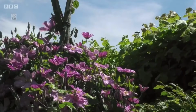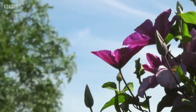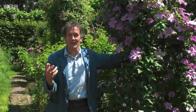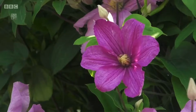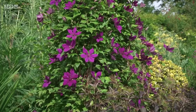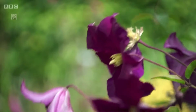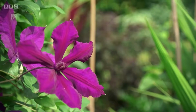I've got it growing up a wigwam in the border, but you could just as easily grow it in a container or against a trellis or the wall of your house. And now that it's started flowering, and the end of June, beginning of July is normally when this happens, this will continue to produce these fabulous mauvey pink flowers right through till September. And that's what I love about the group 3 clematis. They're tough. They grow in almost any soil, in any position, and all they do is just flower their hearts out all summer long.